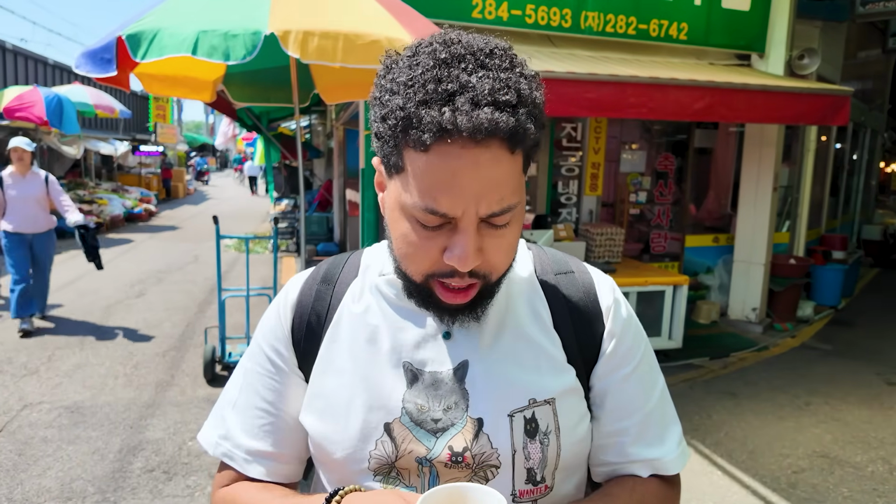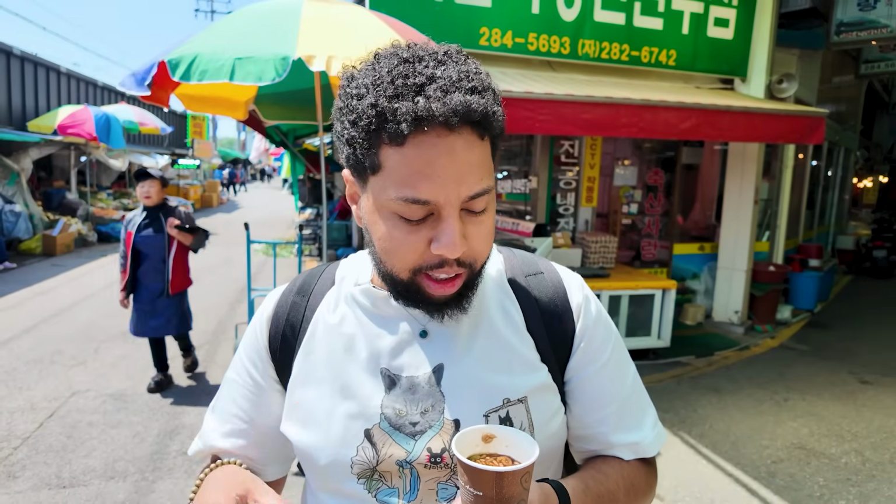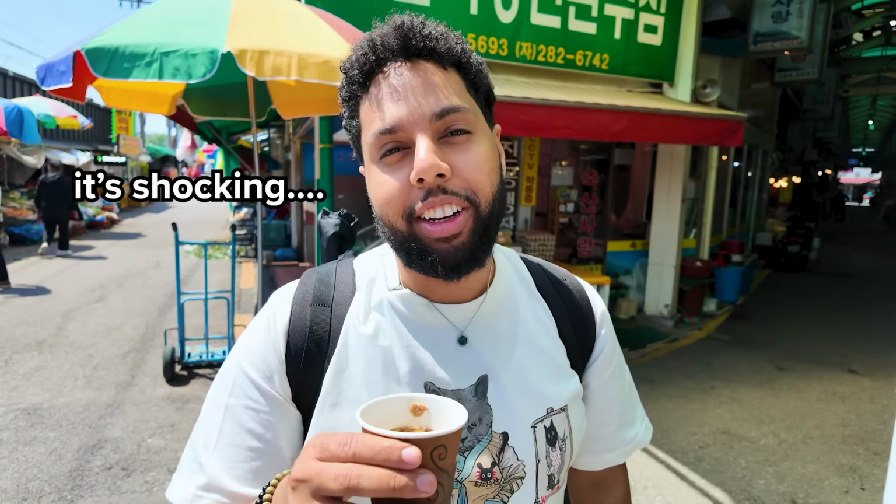Ooh. Ooh, this is good. It's weird because at first you'll be like, oh, this is sweet, and then you get a bit of bitter. This is the famous thing that you're gonna find out in South Korea in general. You're gonna have a lot of mix between sweet and savory all together. But it's really good. I loved it. I don't know how to describe it. My brain's still processing the taste. It's so hard to explain. It's shocking, in a good way.